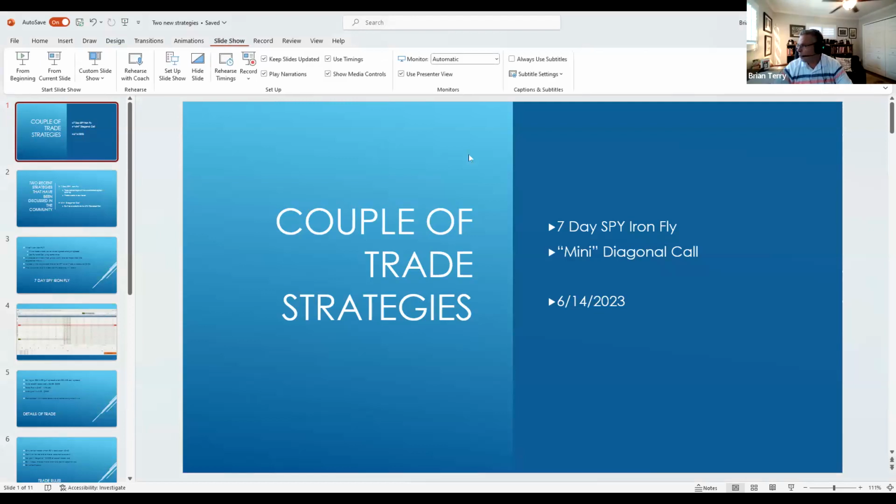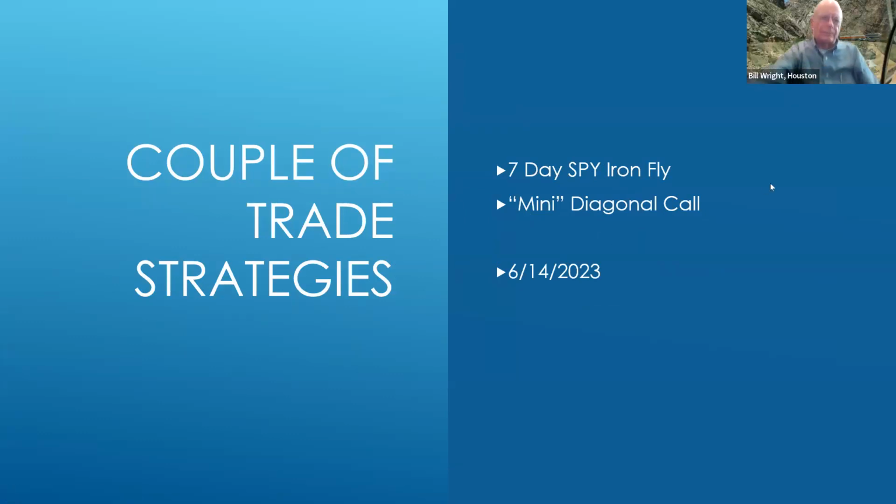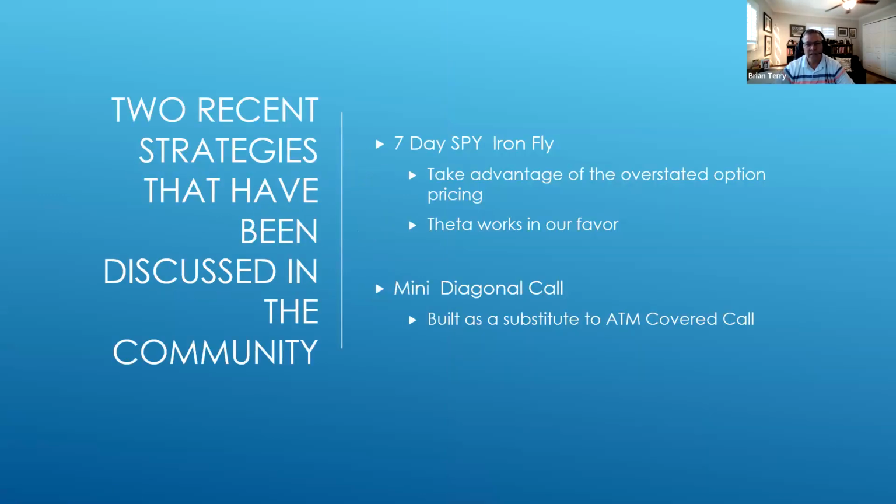Okay, so today I wanted to touch on a couple of strategies that we had kicked around here before, and definitely want to get input from you guys on what you think of them. We've been talking about the 7-day SPY, and I also named this the mini diagonal call, which came out of the sector rotation trade we've been looking at. It's kind of a substitute for doing an in the money covered call on the ETF.